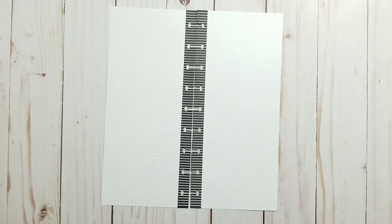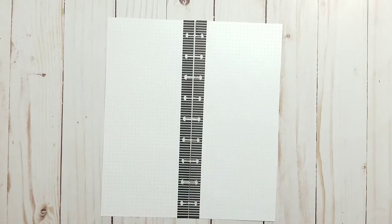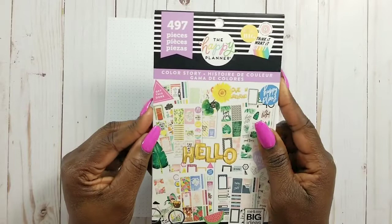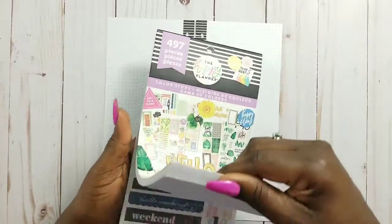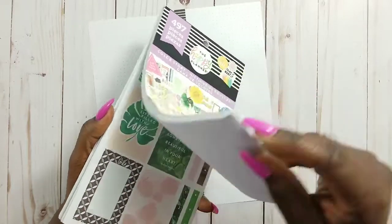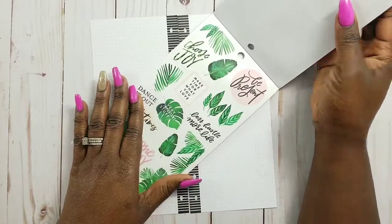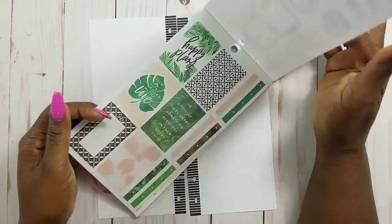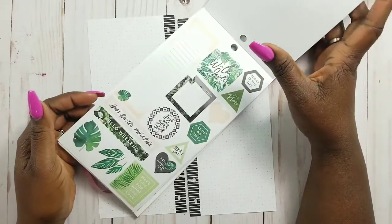So starting with my cover page, I thought I wanted to create a page that's going to allow me to put some highlights into this month. And I wanted to choose this color story sticker book because I have not touched this sticker book at all. So that's one of my things that I'm challenging myself to do, is to use the stickers out of this sticker book. So you may see this sticker book again in maybe another spread. I don't know, maybe in another Happynichi video.